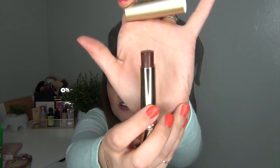Amazing, right? Then from Stila, I picked up a Color Balm lipstick in the shade Alyssa. It's a darker, vampy color, so I probably won't try this one until the fall time. But I think that'll be a really pretty color for fall. And that one cost me $5.99.